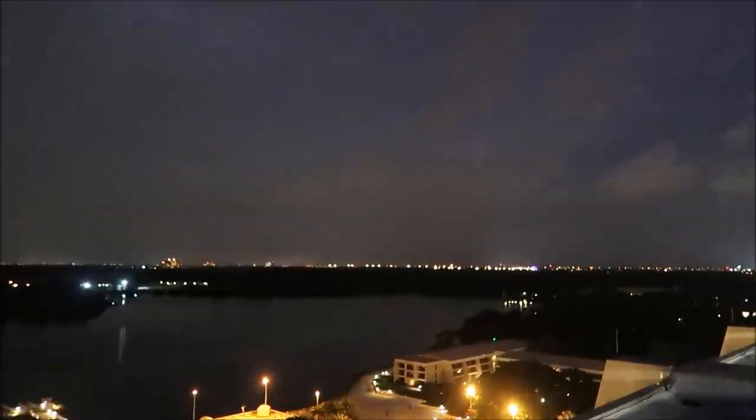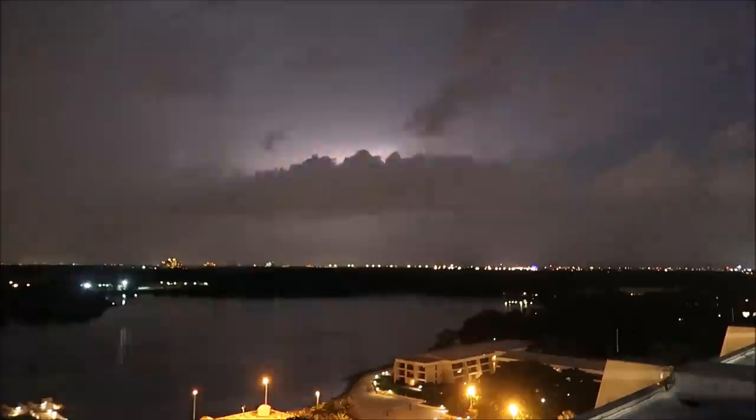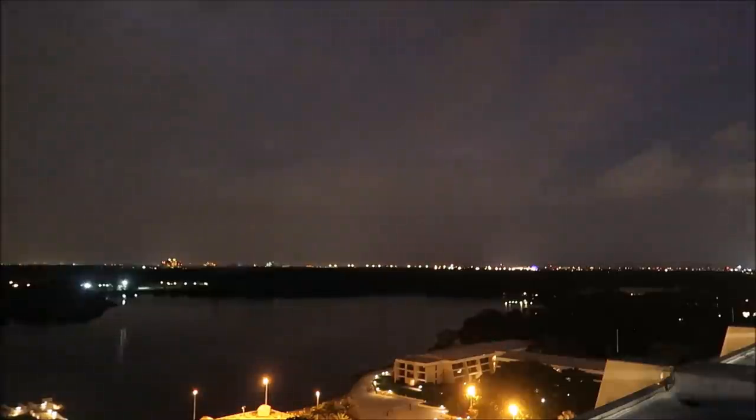Oh, and I'm happy that we came back here because we have a little bit of a lightning storm. Wow, that is really cool to see right now. You're looking over Bay Lake. This is the backside of the Contemporary near Bay Lake Tower.